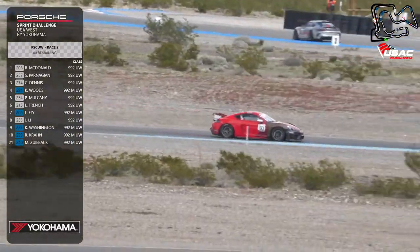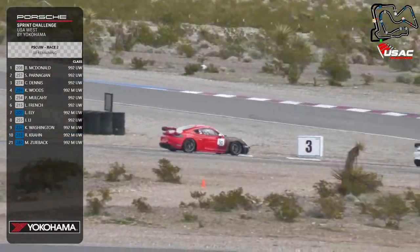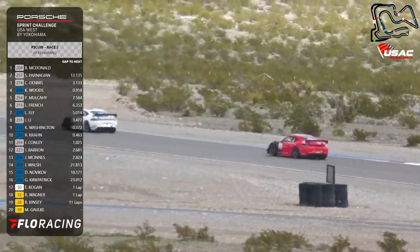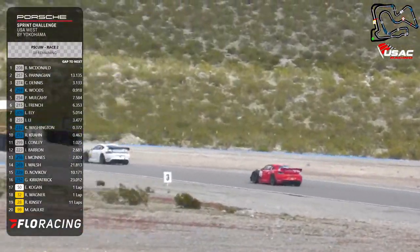Masters is car 32, 28, and 99. That's 32, 28, and 99. And your winner in Cayman is the 50.